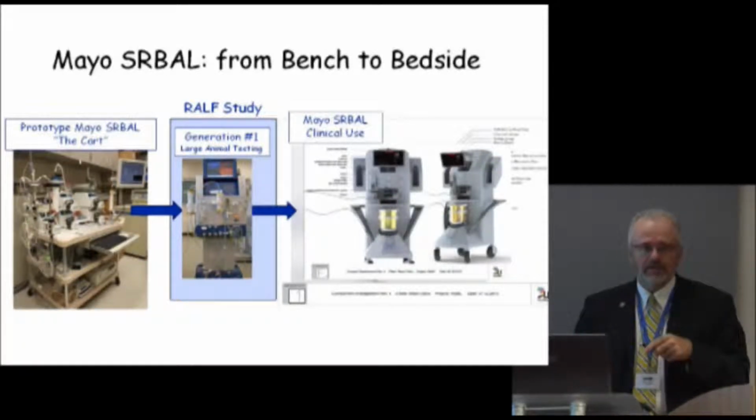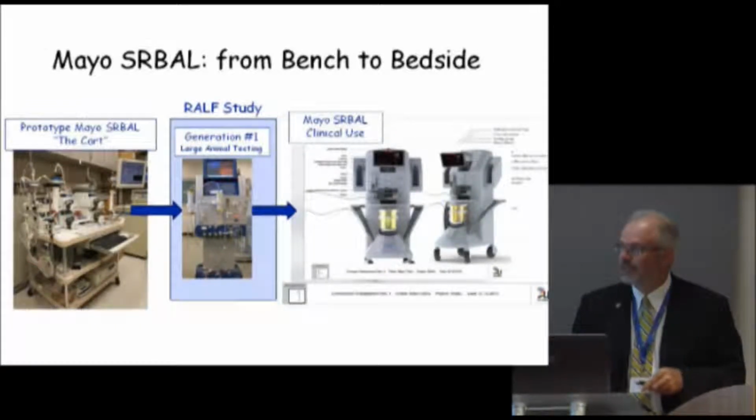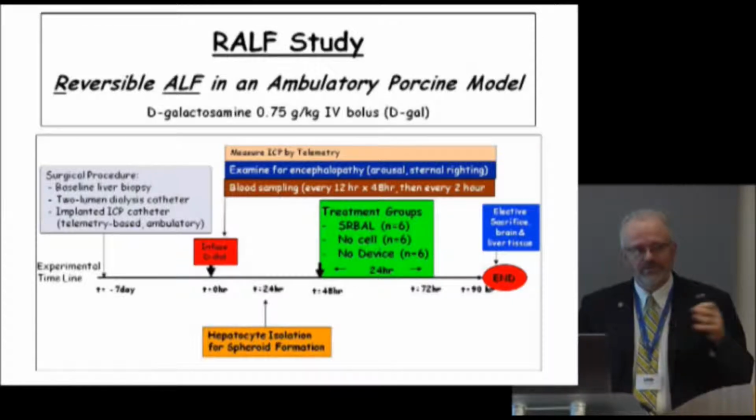So there'll be the clinical guidelines based on that system. The RELF study that I'll tell you about is based on this system. We just recently finished it. After my talk today, I'm locking myself in my hotel room and completing the manuscript that'll hopefully be submitted this week. So this is all brand new. It's sort of every day, every week, things are changing.